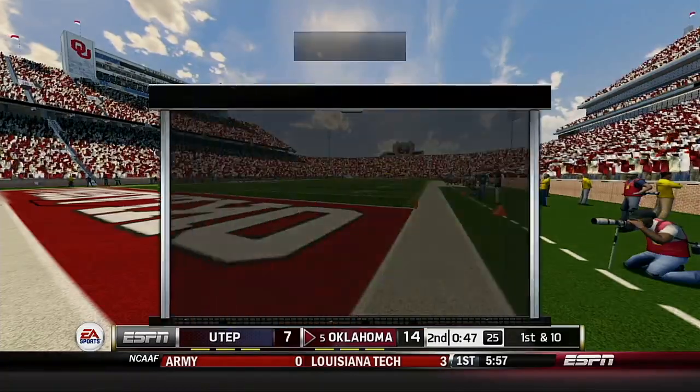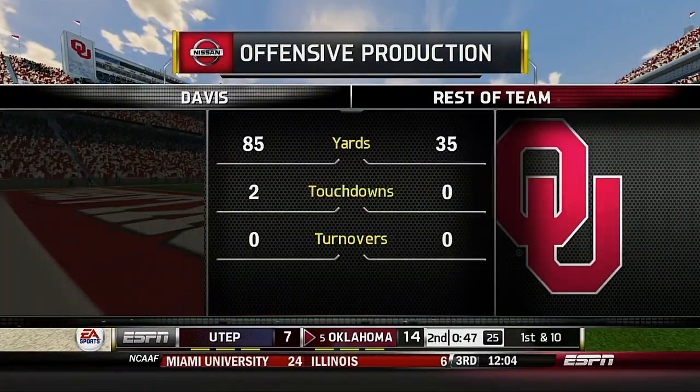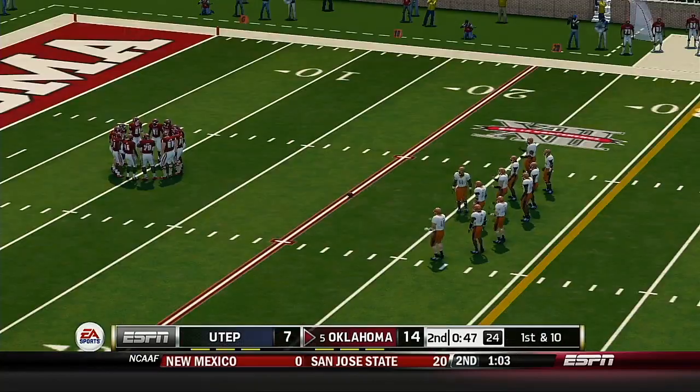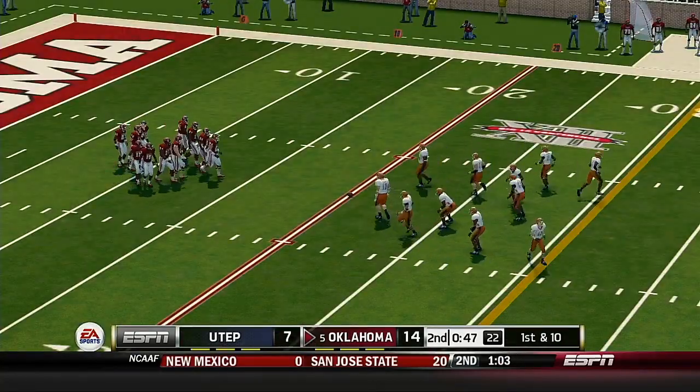Punt bounces into the end zone, and this will be a touchback. Oklahoma's offense is just clicking on all cylinders right now. It's everything they planned for, and it's all working. Everything is coming together for this offense. They seem to be getting better with each series.